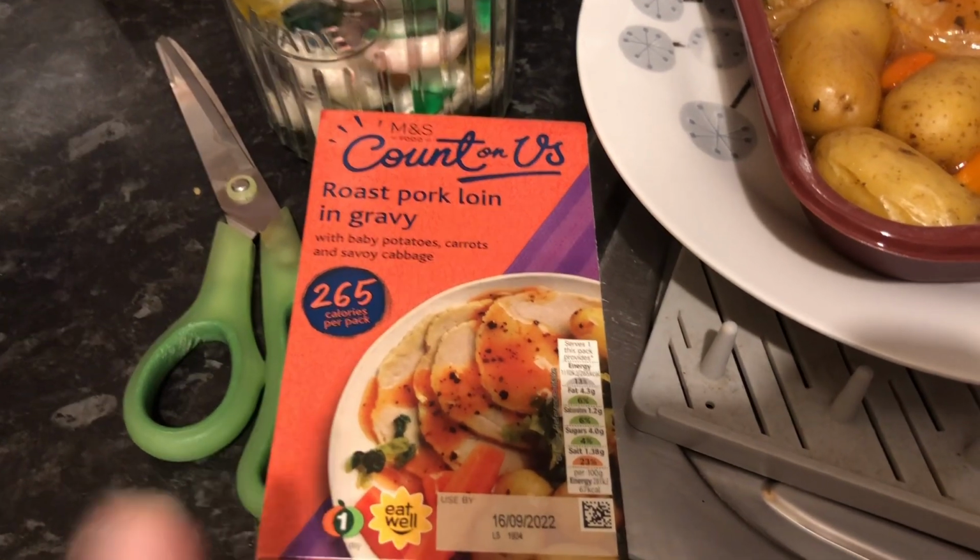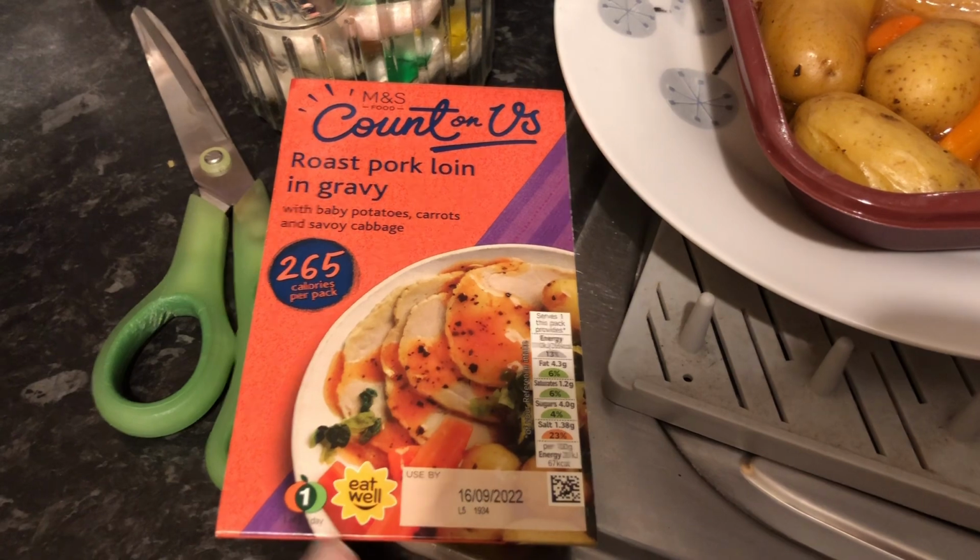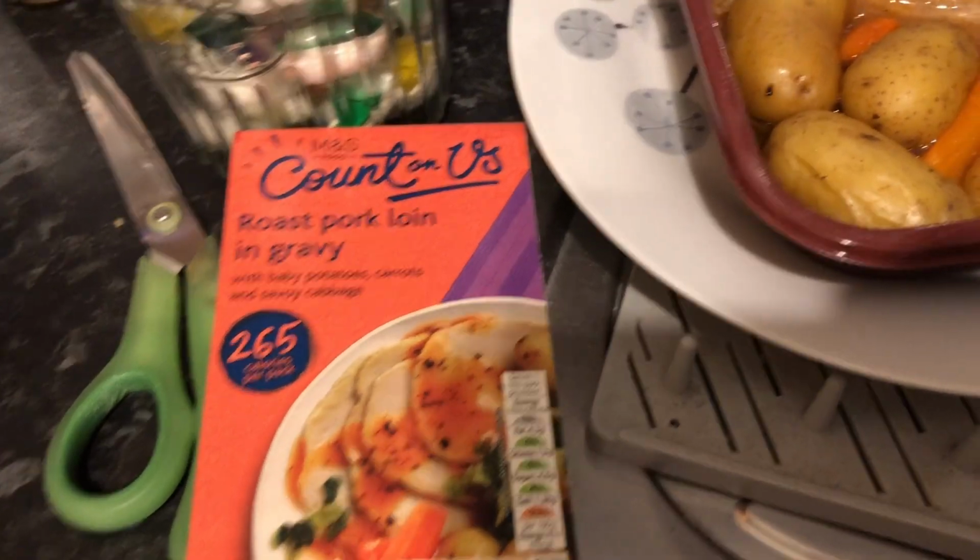So it's 8:30 and we're still decorating. We've done the ceiling, we've done all the glossing, and we've done one coat of all the walls. So we've still got another coat to do. So I'm just having my tea. Eddie's waiting until we finish to have his, and I'll quickly show you what I'm having. So I bought this reduced in M&S yesterday, and although it says not to freeze it, I did freeze it. So I've took a risk.